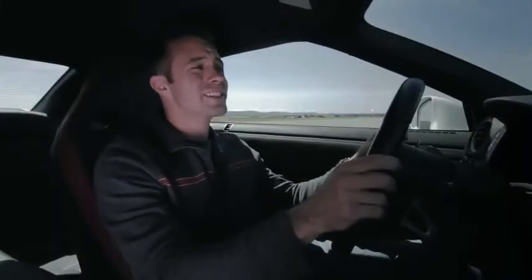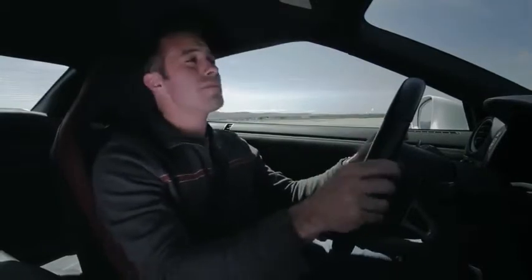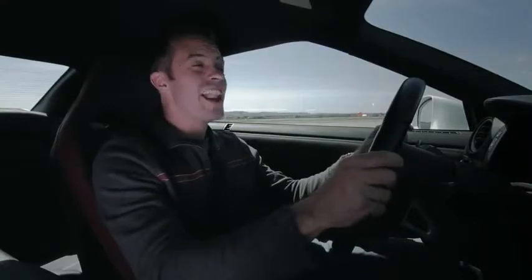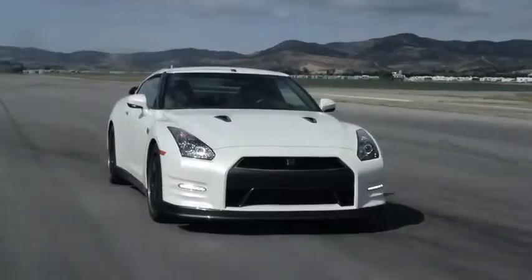This is a difficult test for heavy cars with big wheels because they have so much more mass to slow down. Nearly everything about physics is working against the GTR. It is a big, heavy car, and it's on 20-inch wheels. But physics isn't really something the GTR has ever really cared about.